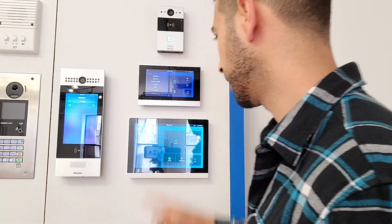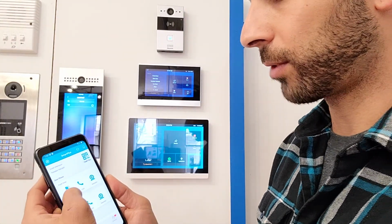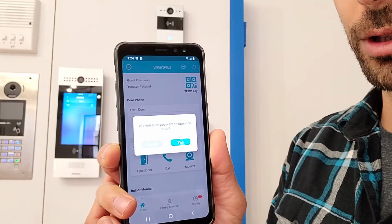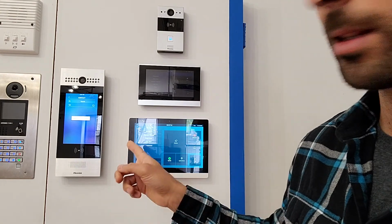You can do it from all the three devices during the call, or also not during the call. So if I'm going to go to my app and I'm going to go to the front door, open door, it's going to ask me, are you sure you want to open the door? Click yes. Welcome, please come in. And that's the front panel letting us know that the door was open. You can do it, of course, with the side door. So this device we programmed as a side door, we can do the same thing.